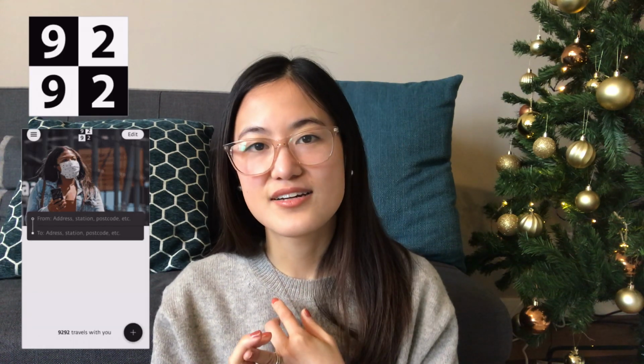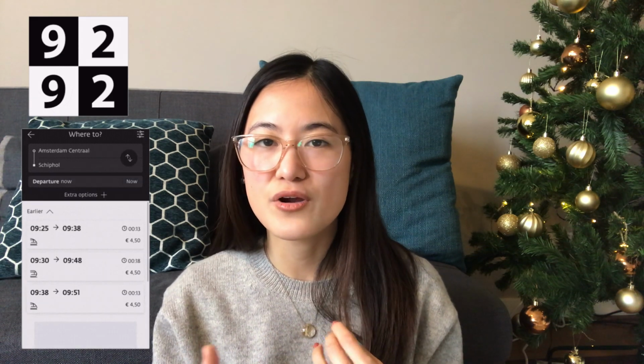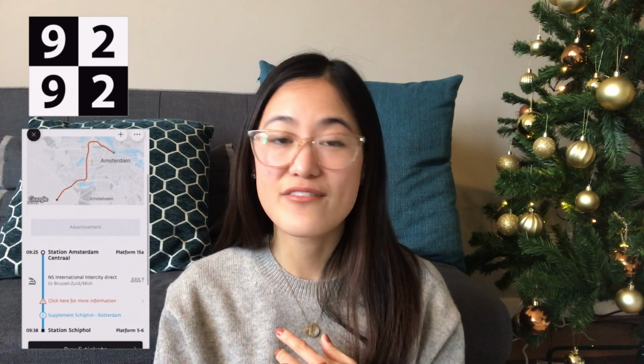Highly recommend that. The other app I would recommend is 9292. It's a transport app. So if you're taking the tram or the train or metro, this app is just going to map out the best route for you. Very easy and very, very handy.